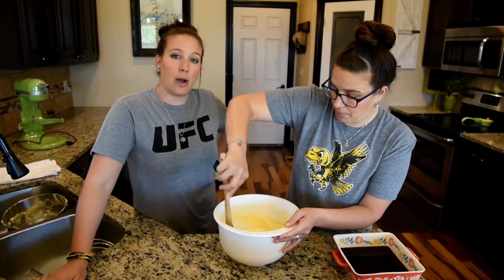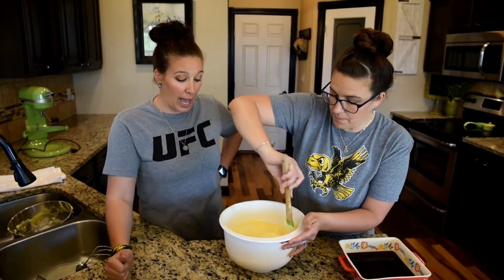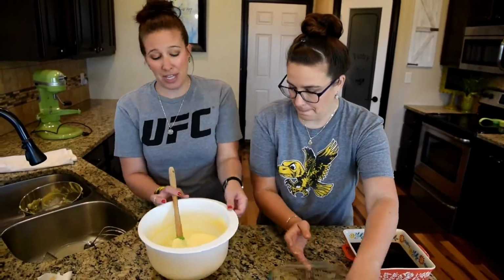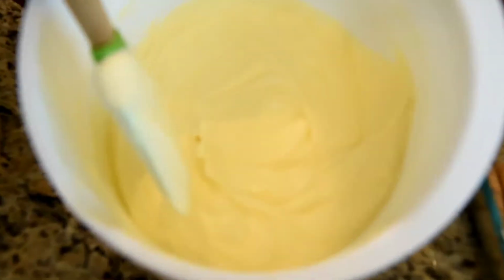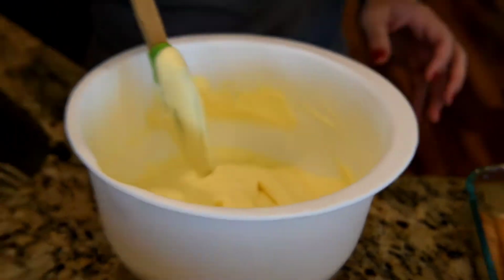However, you saw how easy that was. The stand mixer does most of the work for you. Okay, so we're at a point now where everything is all incorporated. Look at that. Isn't it a beaut? Look at that, Clark. Oh, it is so good.